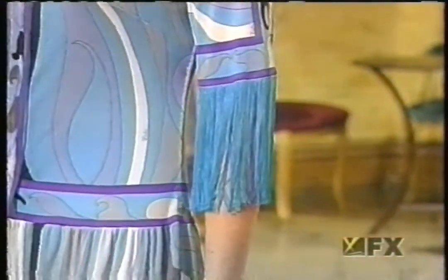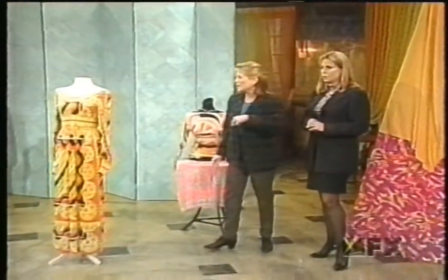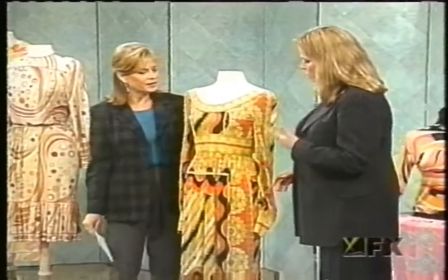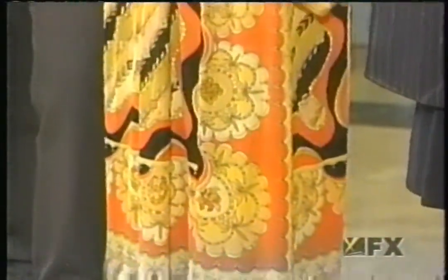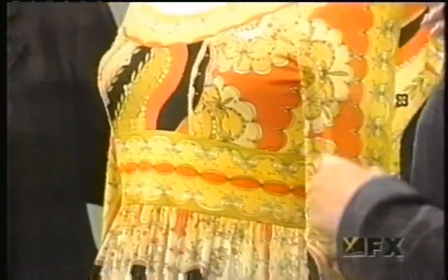The fringe adds to the value? It does. This is a very unusual piece. It's about $448. Very lovely. Thank you so much, Agatha. Appreciate it. And now we have another dress. Is this more typical of Pucci? This is a full-length, more typical Pucci print, and it has all the little things like the border, which is very typical. Always you find a beautiful border with Pucci. The colors, again, this one is in the autumn tones.